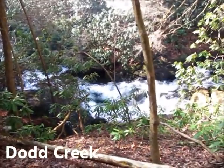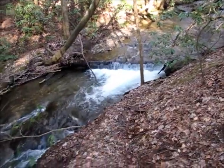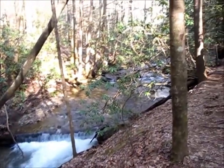This is Dodge Creek. Lots of real pretty spots on Dodge Creek all the way up to Raven Cliff Falls.